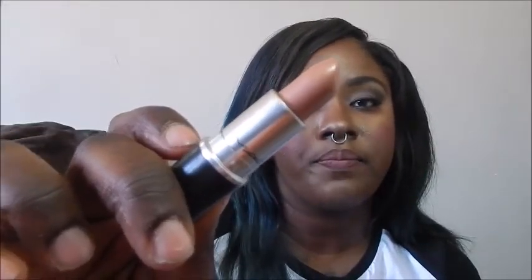So the other lipsticks I have is this one here, and it's a luster, and it's called High Tea, which is a really well-known new lipstick from MAC. I was just in the market for some more MAC lipsticks, or some new ones rather, and I decided to get this one, and it's called High Tea. High Tea is a luster.